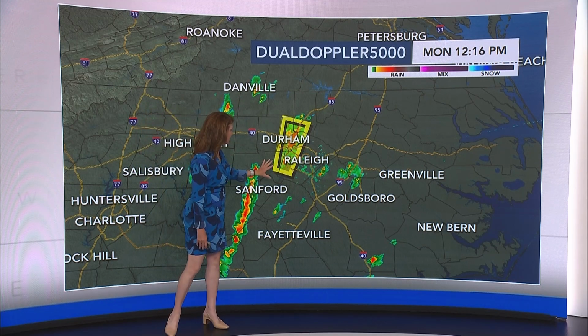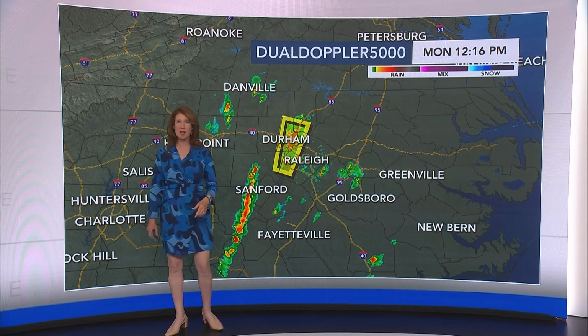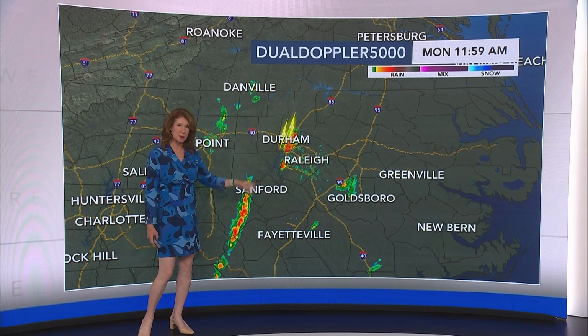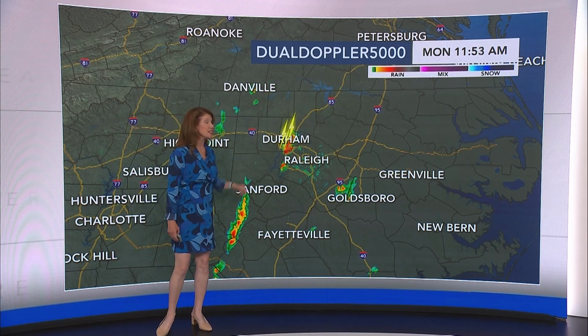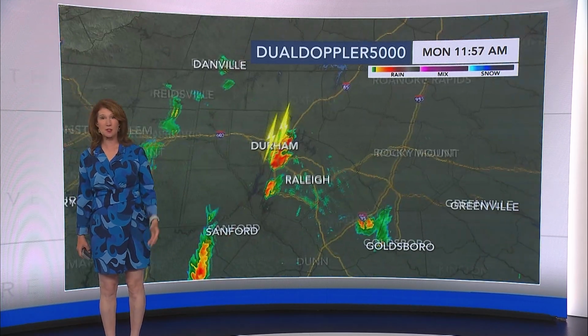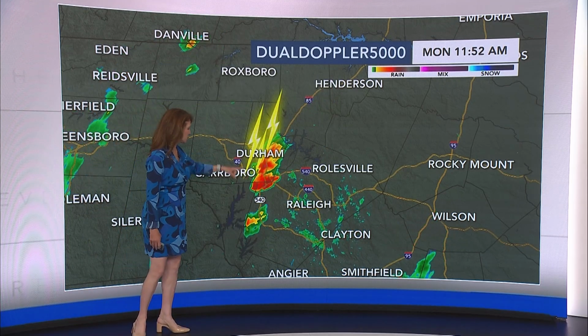It's moving really out of Chatham County at this point, but it is redeveloping sort of along the same line. We call that training. When we see a cell develop, it moves forward and another redevelops in the place where it was, and it just keeps on moving down the line like a train. So this is a severe thunderstorm warning that's in effect until 12:45. We're seeing large hail with this and the potential for wind damage with winds up to 60 plus miles per hour. So again, this is the warning that's in effect until about 12:45.